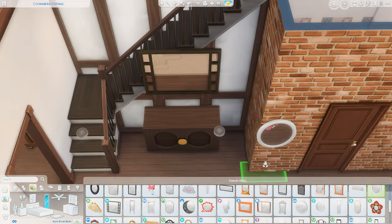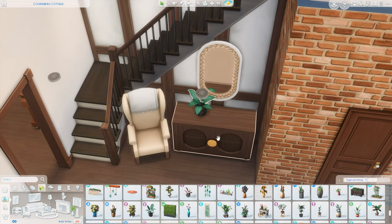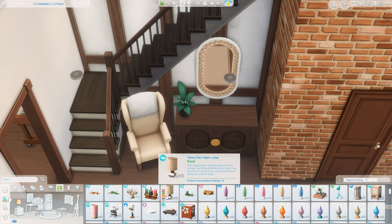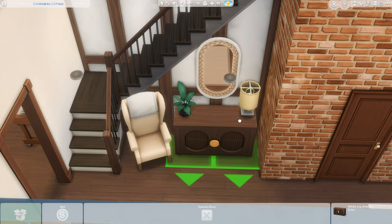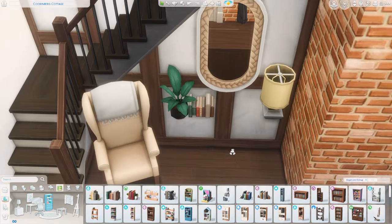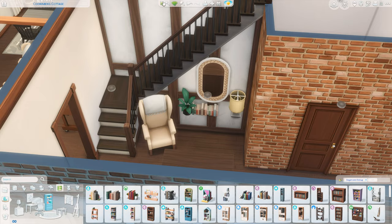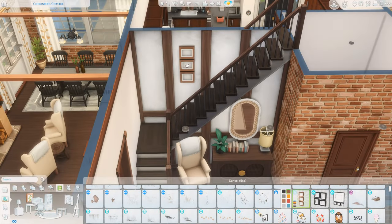I just got this little side table, which is actually a dresser from the For Rent expansion pack, and I think it is so pretty. I've been using it a lot lately because it looks like a side table, but it functions as a dresser, and the detail on the front is just really pretty, and I feel like it works for a lot of different styles. So it's been in a lot of my builds lately, but I think it works so nicely here.